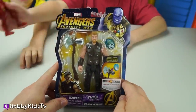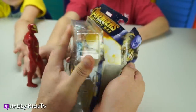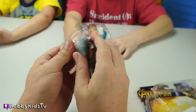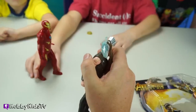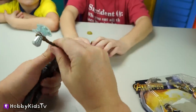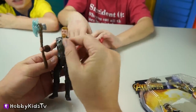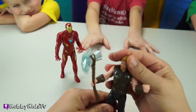OMG, it's Thor. Oh, he's got the blue stone. That's gonna make us have a complete gauntlet. And he has Stormbreaker in here. Oh, Stormbreaker looks cool. It has some lightning on it. Kind of bugging me there, Iron Man. Stormbreaker is like really big. I didn't know it was such a big axe. That's pretty awesome. Pretty much has the same motion as the other figures.